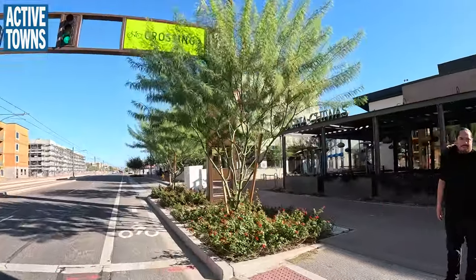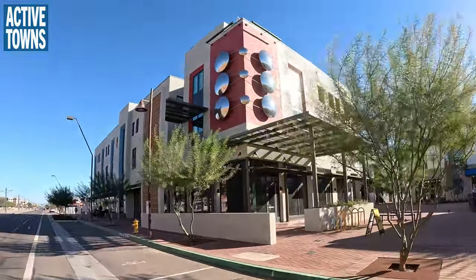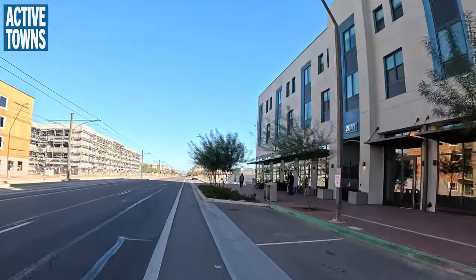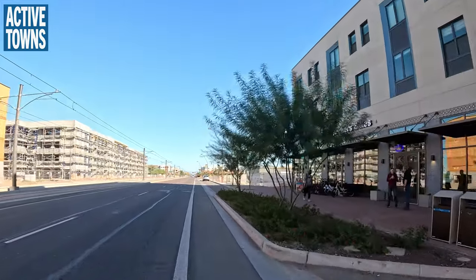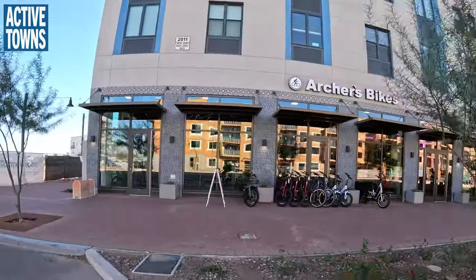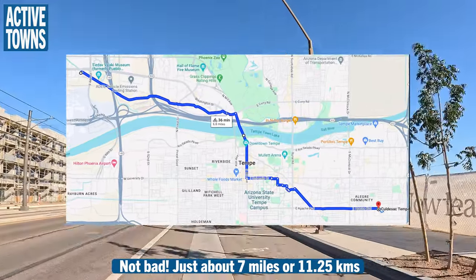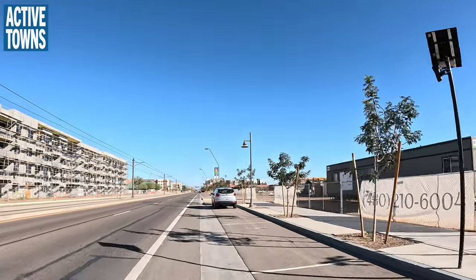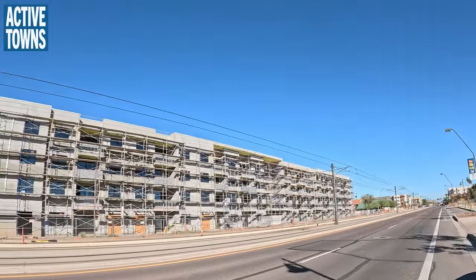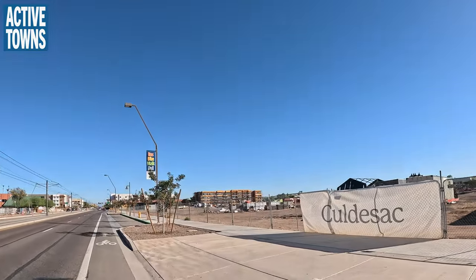Stop for Culdesac, and this is the development. This is it, and here's Archer Bikes. This is the bike shop that has opened up here. Fantastic. We're gonna go up here to the ramp and take a look. Here is the development that's going in across the street. This is the rest of the block here for Culdesac.